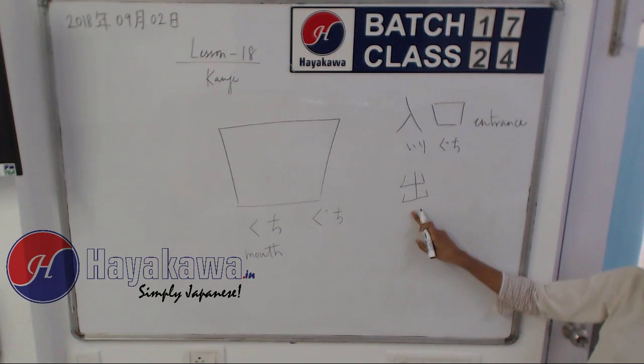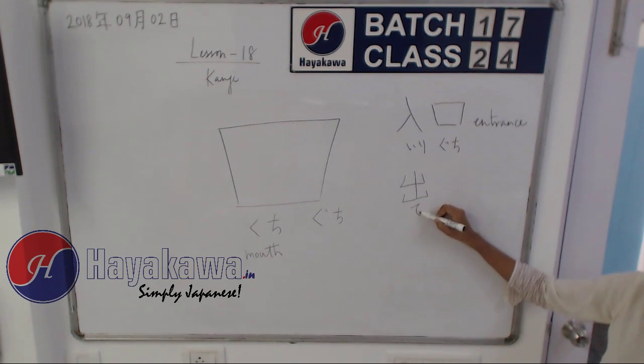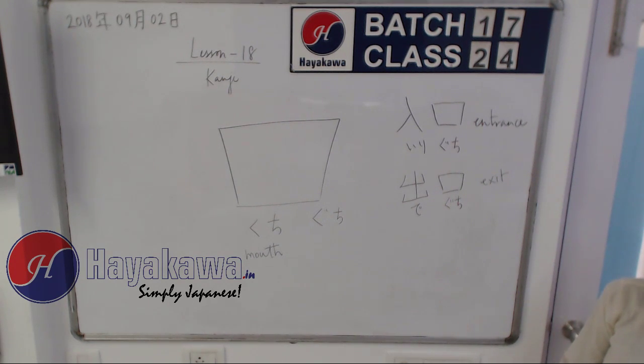This is to leave kanji. To leave. Demasu. This is exit. Iriguchi, deguchi.